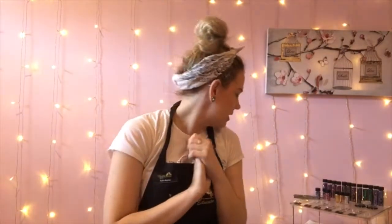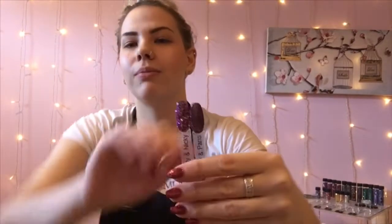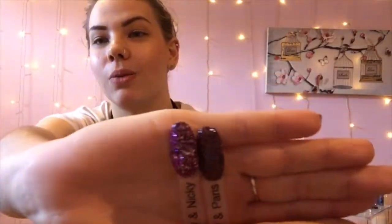So I'm going to show you all the glitters, I'm going to compare them to each other, and then I'm going to show you a few extra bits as well that I got from Magpie. So let's get straight into it. Right, so I'm going to begin with Paris and Nikki. Now, the camera really was not doing these guys justice, so I'm gonna show you guys here. Yeah, even in that daylight, it is looking much better than what my camera was.